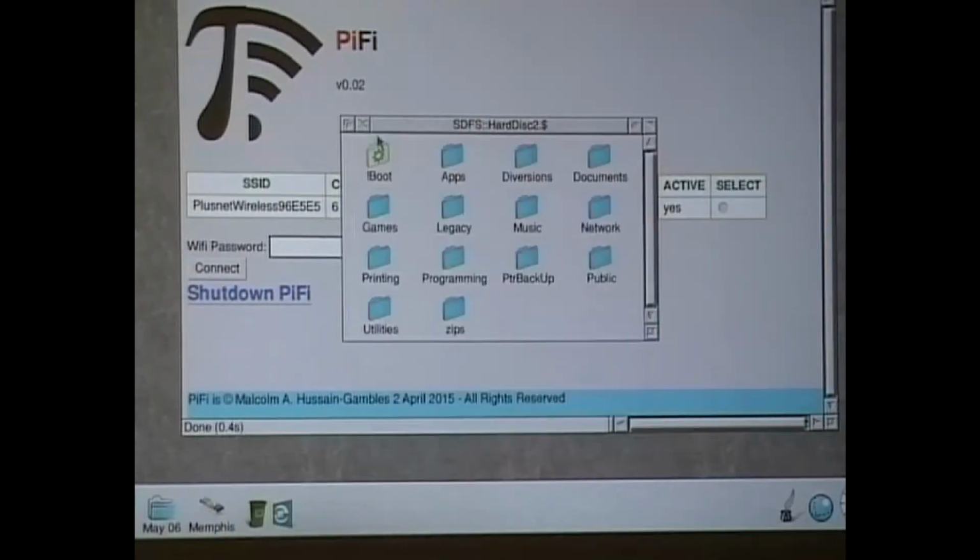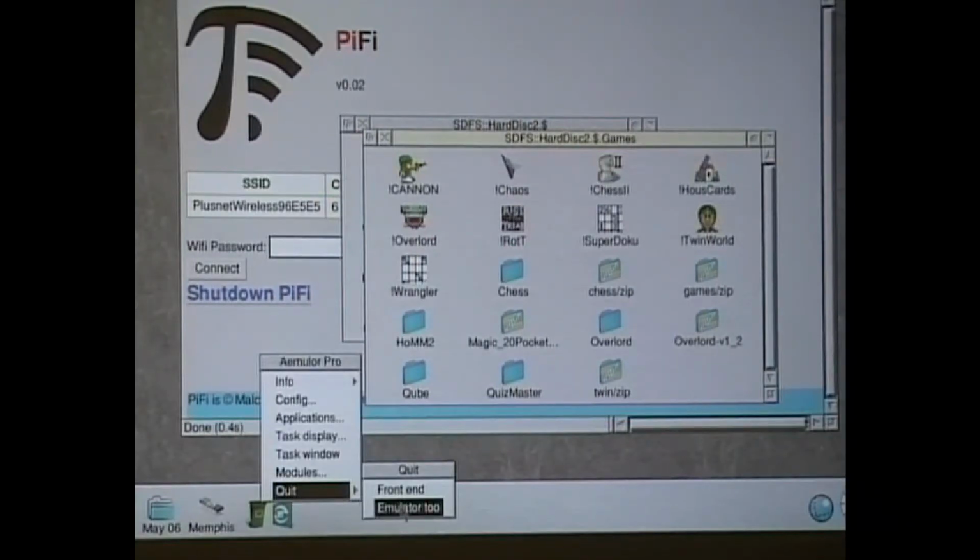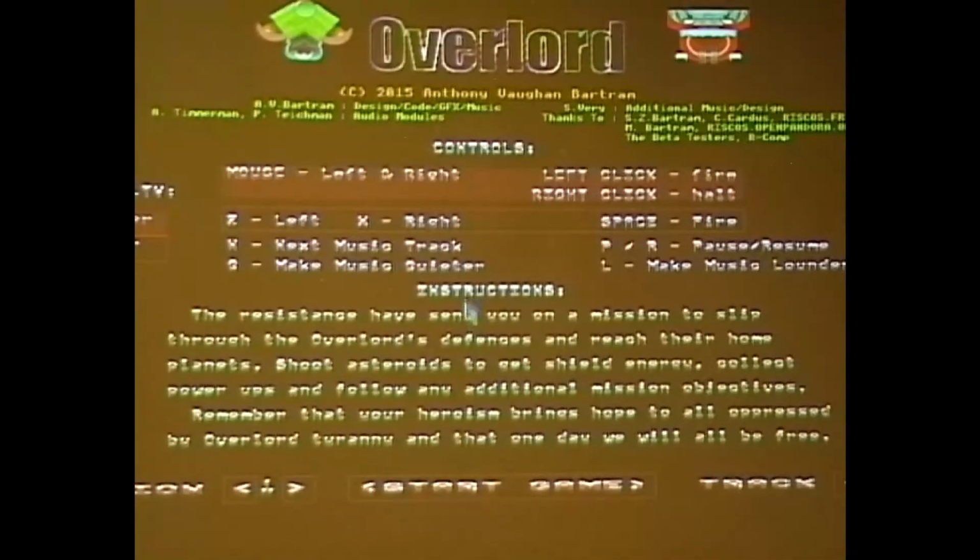The other thing was, obviously there was, where's it gone? Overlord. I don't know whether anyone saw that at the show. It's kind of a game for RISC OS. I'll just quit, just to show it doesn't. I don't know whether this will work on there. Usually it takes a while to catch up. Ah, yeah, it is. Now, you'll see my amazing skill at this.